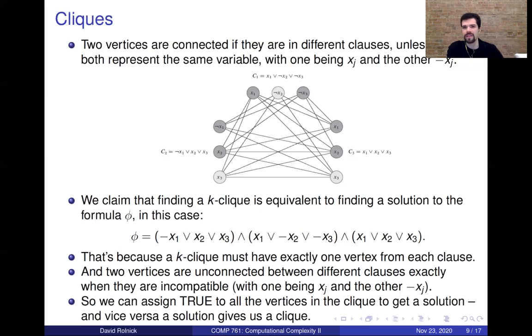Again, the point of this is to construct a graph where if we solve the problem of finding a clique, we have automatically solved the problem of finding a solution to the 3-SAT formula. So we basically encode a 3-SAT formula into a graph, and then if we find the clique, we've found a solution to the formula.